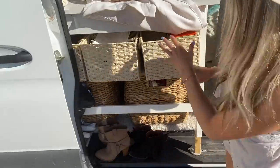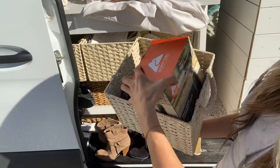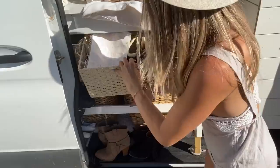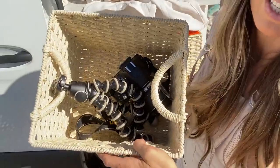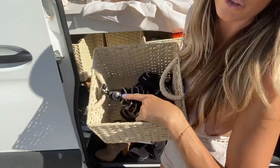We have a couple baskets here in the back. I fit 6 baskets in here. We have a few in the back. In this one, we have a propane burner that I never use. We don't really cook in this van. Ooh, we have our diary note. Throw those away. Have a camera in the middle basket in case you ever want to steal something from me. My camera's right there. Little tripod as well.